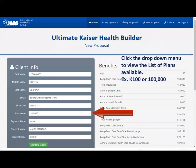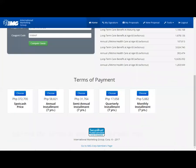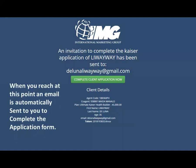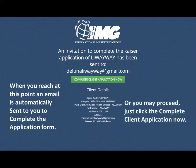Click the drop-down menu to view the list of plans available. Example, K100 or 100,000. Then, read your benefits. Then, you can choose the terms of payment na napili mo. When you reach at this point, an email is automatically sent to you to complete the application form. Or you may proceed, just click the Complete Client Application now.